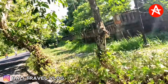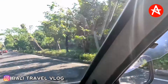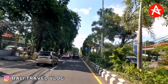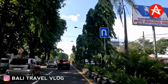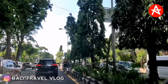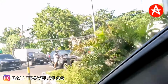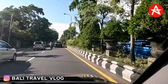Okay, now we almost reach Sanur, Bali, and we will see together how Sanur Harbour looks. And now we are already on the bypass road, the Bypass Murah Rai Street. Actually, the harbour is just on the right side down there. Yeah, the harbour is just down there. But I have to U-turn to reach it.